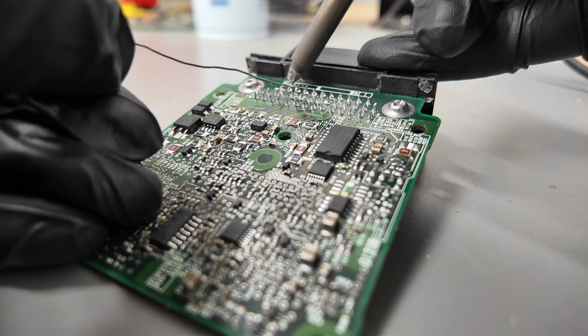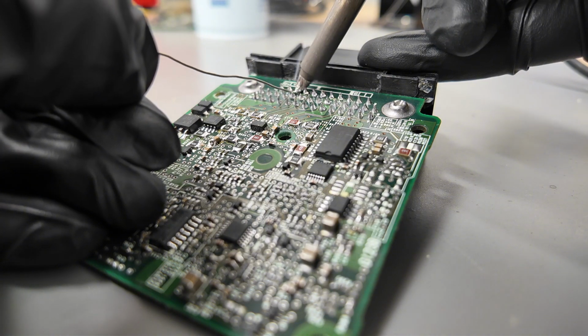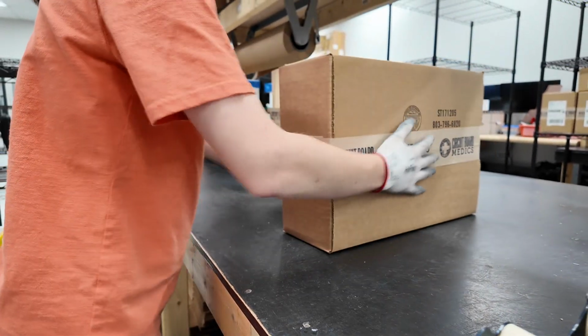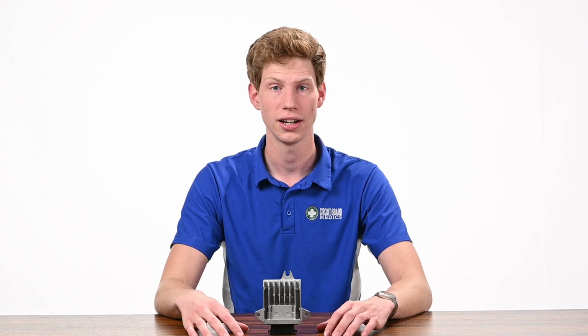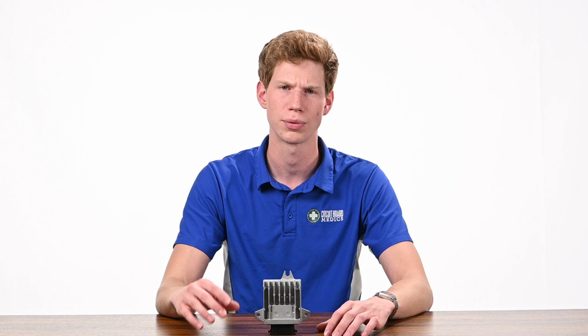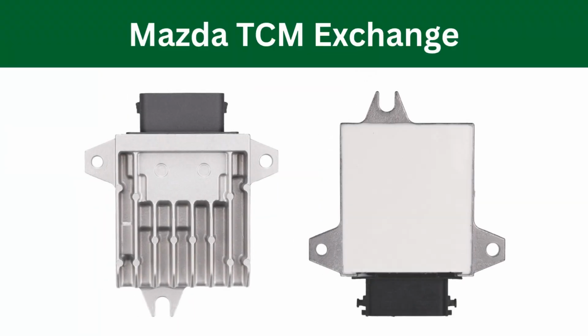We fully rebuild the module to not only fix your current problems, but also prevent any future issues. All you need to do is ship the module to us, we'll repair it in 1 business day and ship it back to you, complete with a no-hassle 1-year warranty. If you're in need of a faster solution, we also offer an exchange service where we'll ship you a rebuilt module that we have in stock and you simply ship back your original after it was received.